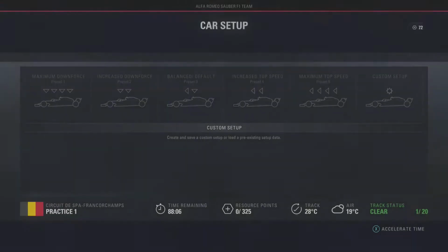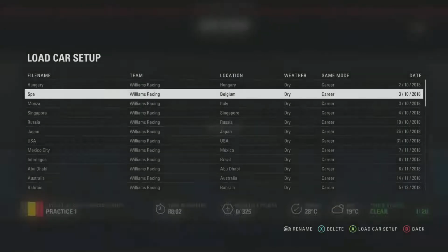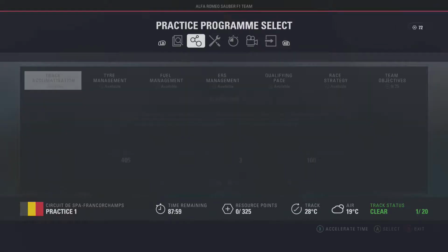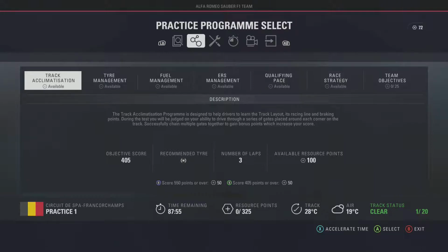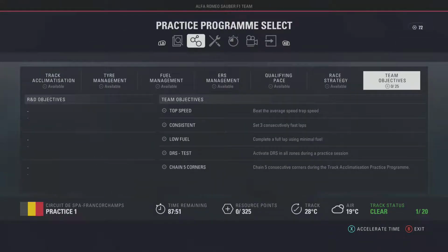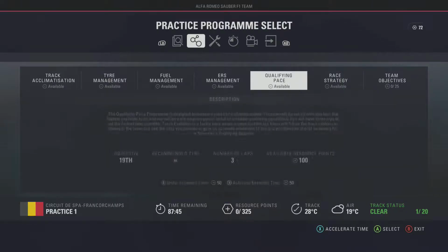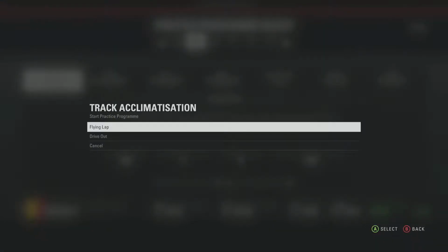But anyway, let's get things going here. We're going to load our setup for Spa. We think we may see some rain. ETA is about 15 minutes. Oh boy. We better get to it then. Team objectives. Top speed. Gosh, I'm not getting anything here except for the track acclimatizations. We better get that one going. Let's head out on track.